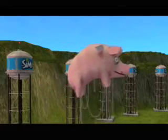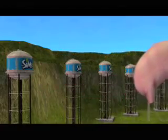My favorite movie that I made was about a flying pig. I got the idea by playing the game and seeing the flying pig, and that's pretty much all it's about. It's just different scenes of him flying through the sky.